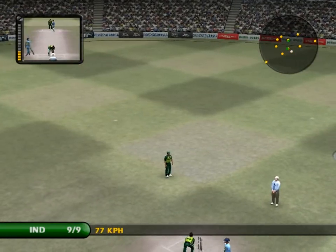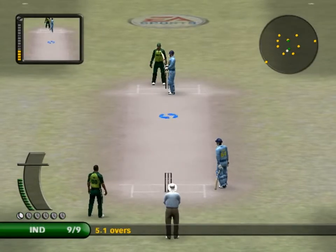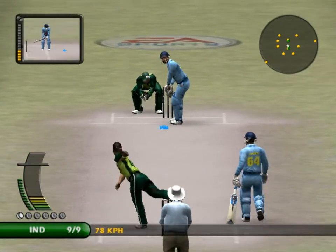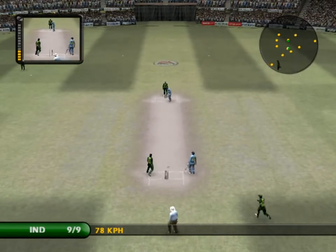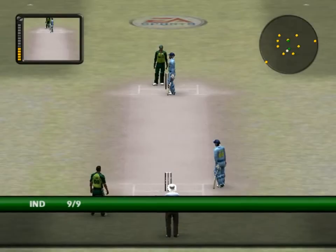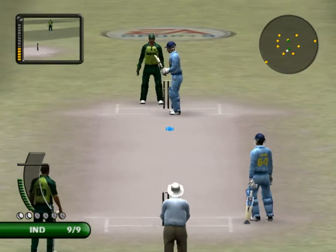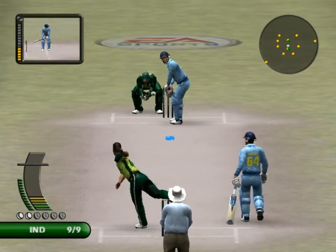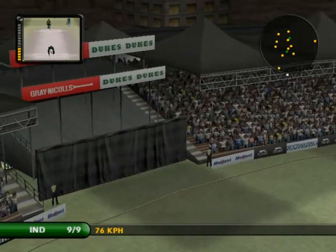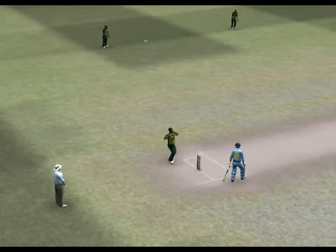It's straight to a fielder. Oh, he really laid into that delivery, four all the way. That really was excellent timing.